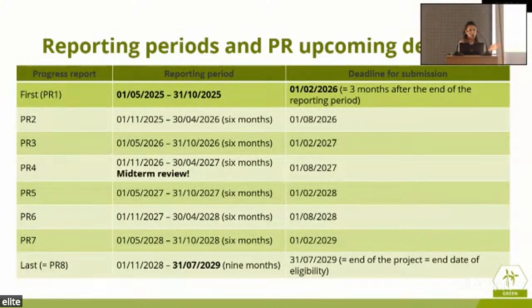So as a general rule, when a semester ends, in our case for the first semester, the 31st of October, we have 3 months after the end of the reporting period to submit our reports. So that gives us until the 1st of February 2026 as a final deadline to submit our report to the JS. And again, the following semesters have their own timeline. Every time each semester ends, we have 3 months.